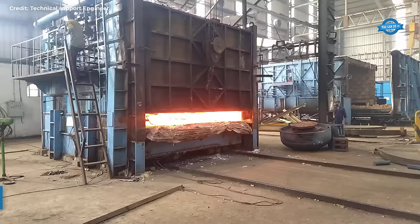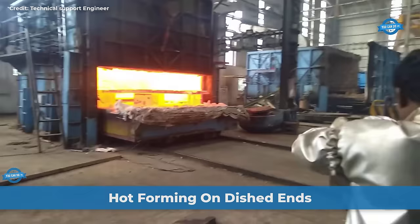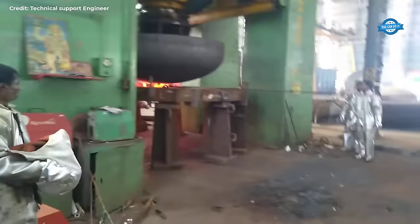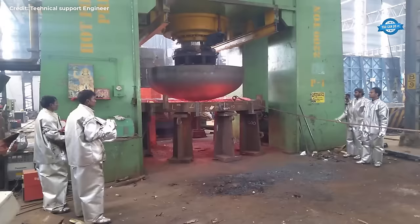Hot forming of dished ends using hydraulic presses is a widely utilized method in the fabrication of pressure vessels, tanks, and other cylindrical containers. This process involves the shaping of thick plate material, typically steel, into a curved or dished shape by applying high pressure and heat.